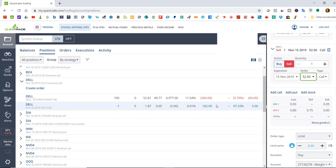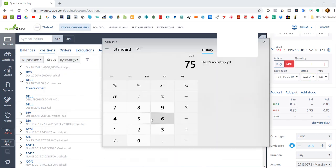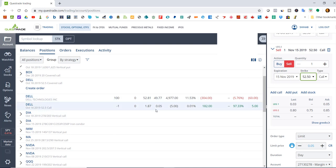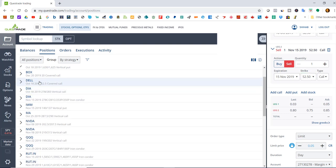Usually I get over 100, sometimes $200 with Dell. But usually Dell is trading above 50. Right now it's at 49.77. So I think I could wait till next week, maybe get a better premium if I wait till next week. Right now, if I collect $75 divided by 52,500, it's 1.4%. I think I'm going to wait till next week. I'm going to let it expire worthless, and hopefully next week Dell recovers a little bit. It usually trades in the 50s, so it's not normal for it to drop below 50. So I'm going to leave Dell.